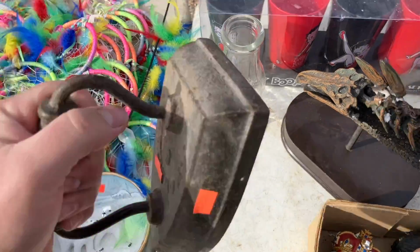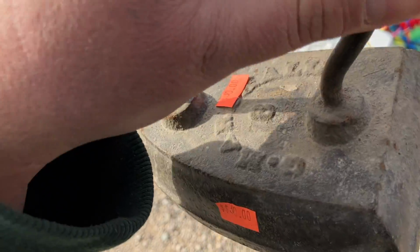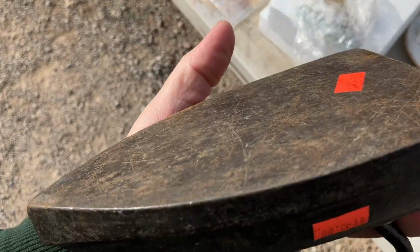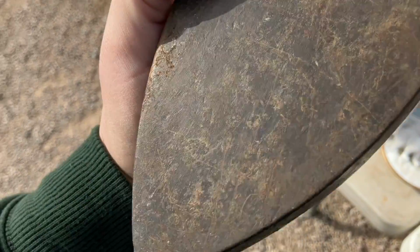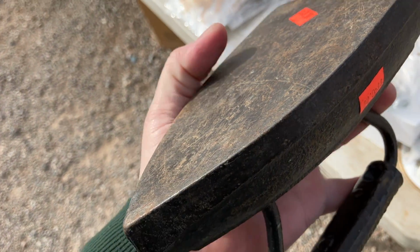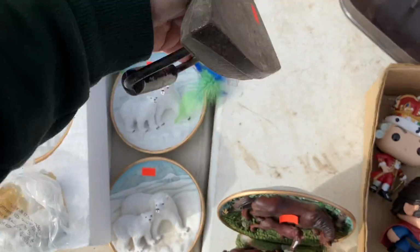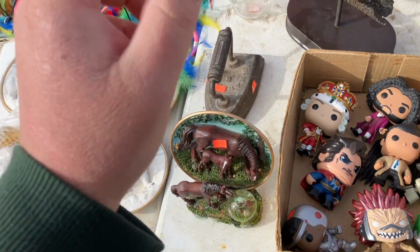These are really cool, folks. In the past, I took off the handles and ground down the nubs. Some of them don't even have nubs. And I've used these as anvils. They're super solid, relatively flat, most likely harder than any hammer you're going to use. And these old irons make great anvils.